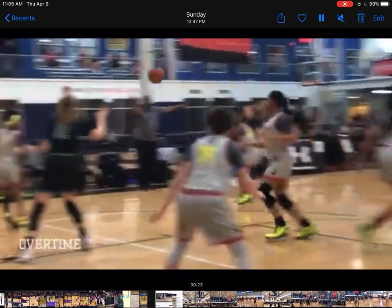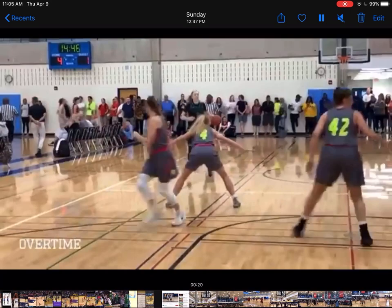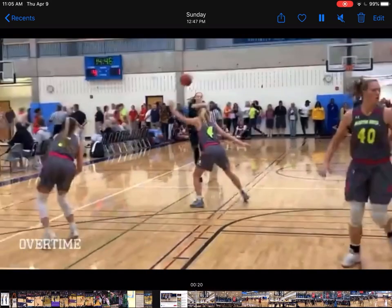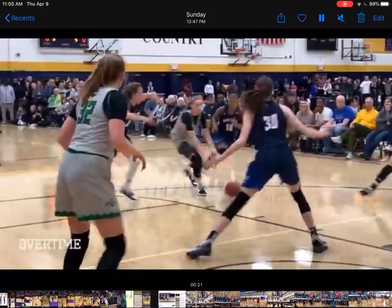Really good pass, another really good pass, another really good pass. So let's talk about the second pass. This one's good. Look, her eyes are up, right? Defenders are kind of looking for their players. Number 40 has no idea where the ball is. She throws this pass right past her ear for a wide open layup.